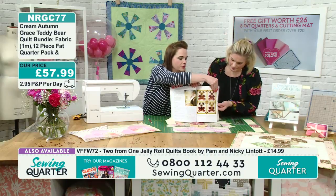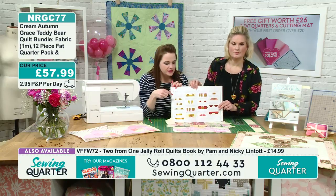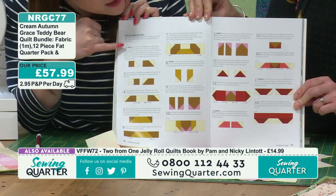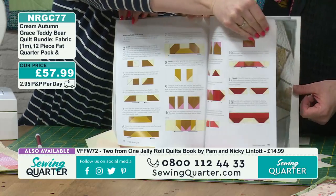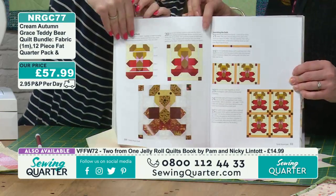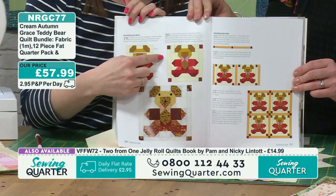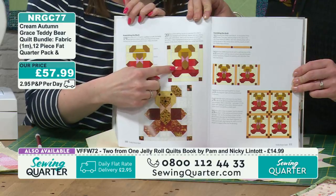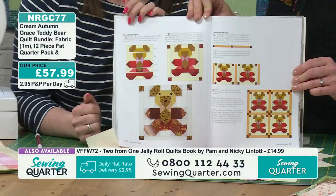And then it takes you through the instructions. The way that you do your bear is that you do it in segments, in strips effectively. So this has got the instructions here for Unit A, and then it moves on to Unit B, Unit C, etc. And then you join them all together. So it shows you here how you join each of those units together to create the block, add some sashing strips, and then add further sashing strips and join them together. Fabulous. So you've got all your instructions there.